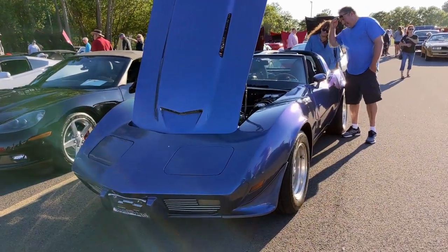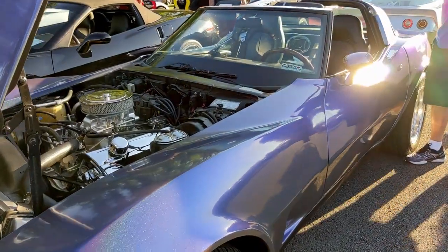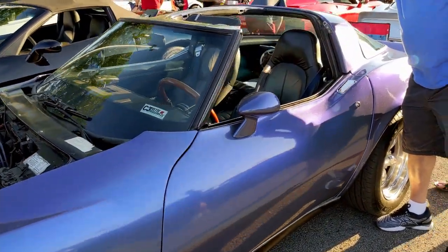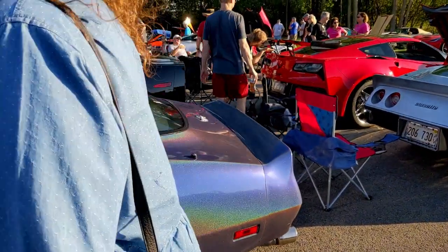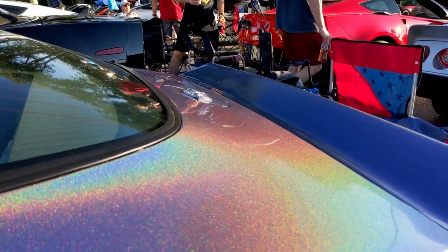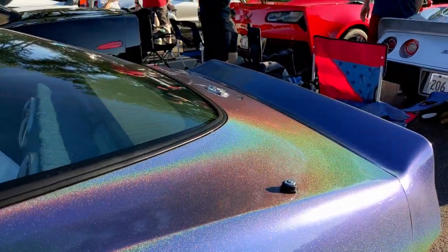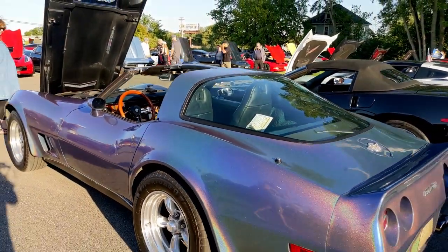I'm not sure the camera can pick it up, but this paint is pretty extravagant. It's purple, but it has a ton of flake in it that is iridescent, really. Let's see if we can get it in the sun here. It's kind of got some yellow and blue and green in all the highlights. It's pretty crazy looking.